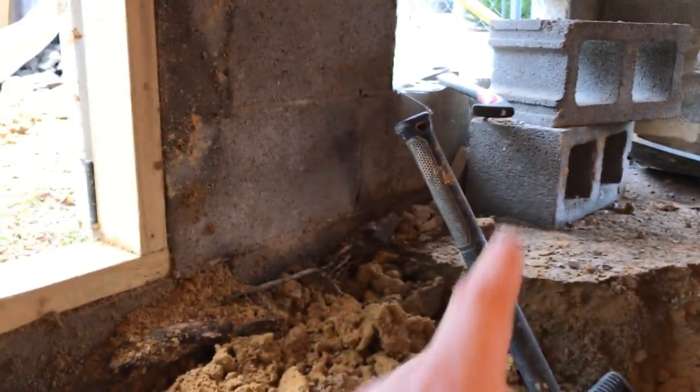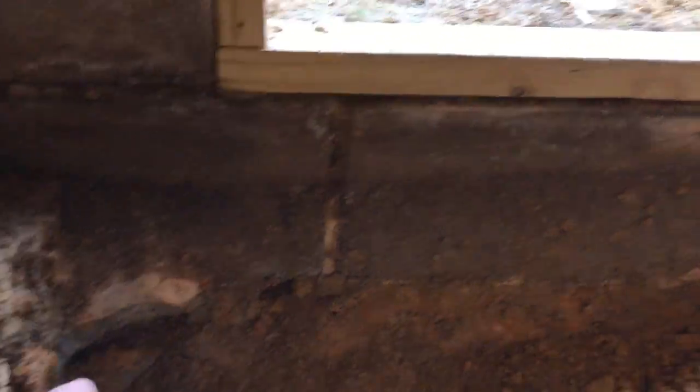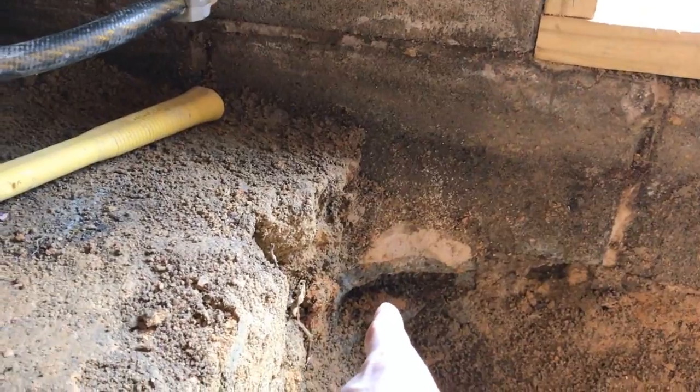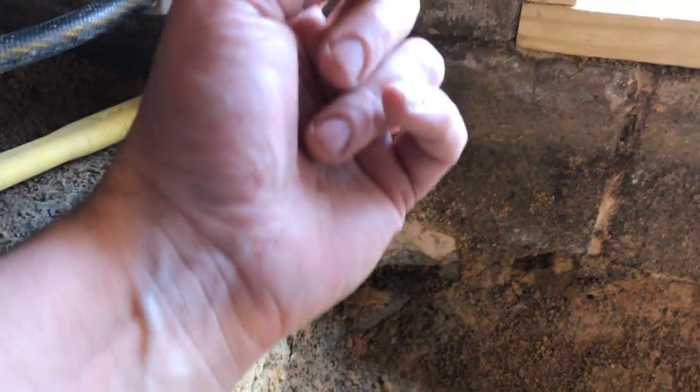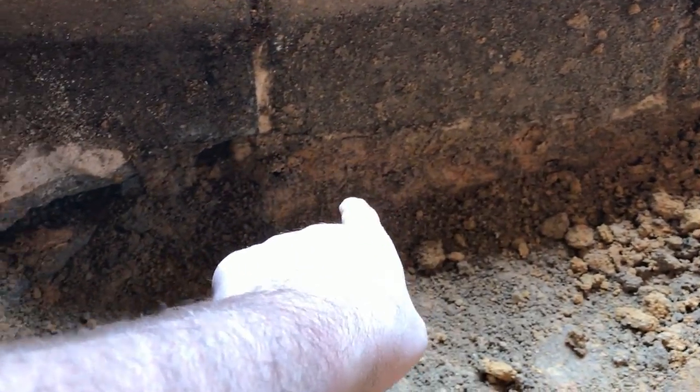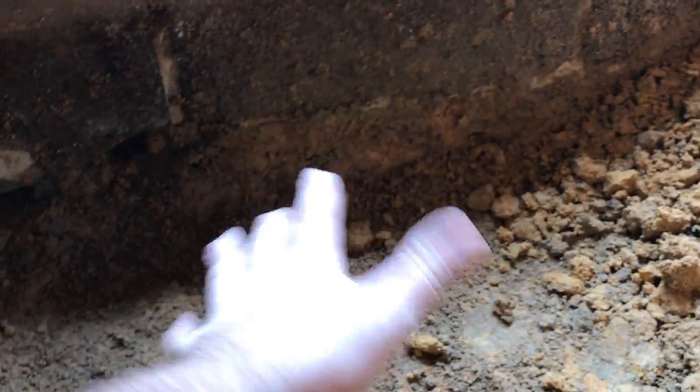You can see by the 2x4, it's not a full 4-inch cinder block. They apparently took those, turned them on their side for a footer, and then built on top of it. But even there, it's not complete. You can see right here, there's no footer. That's where the footer should be. I can take the shovel and go right up underneath that, and that's bad.